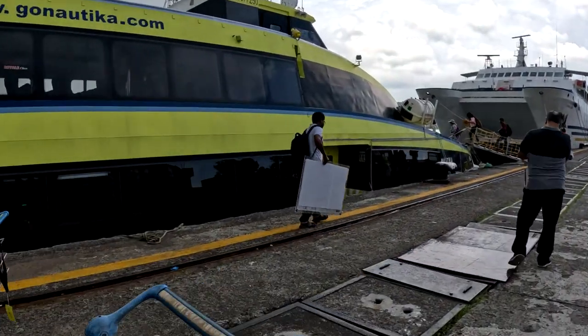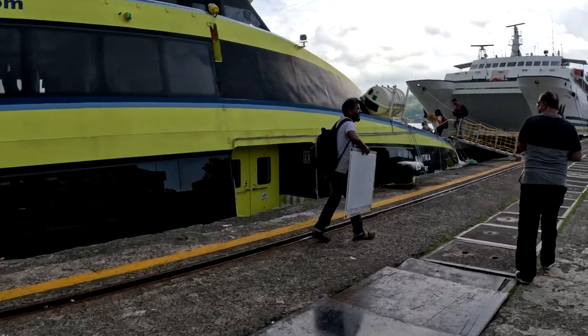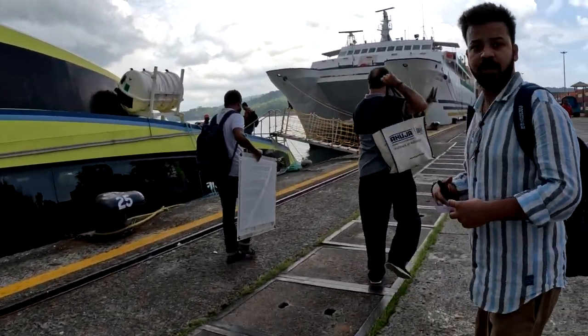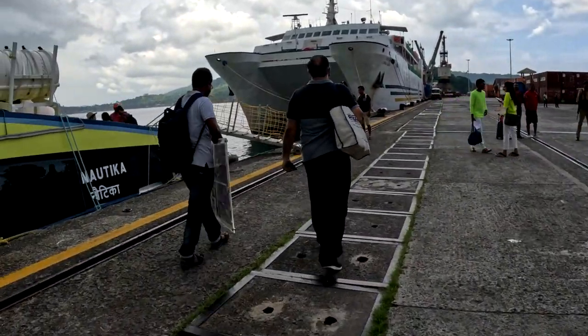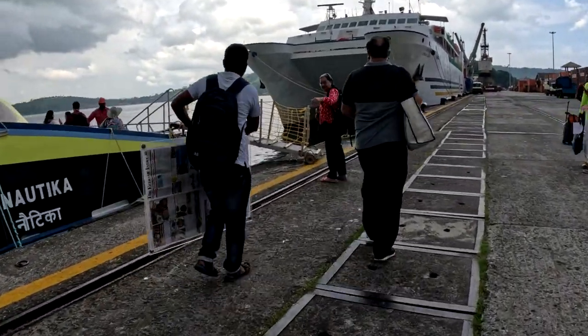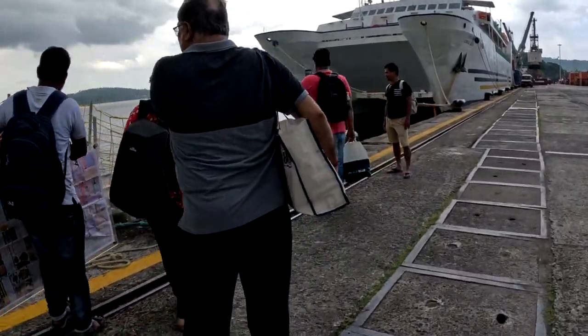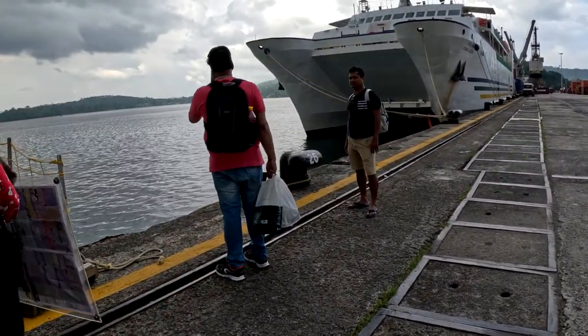This is our ferry. This is not even big.